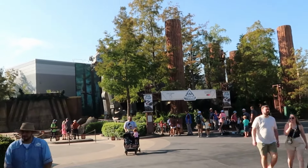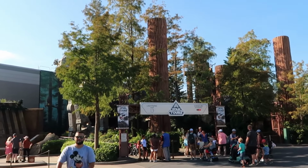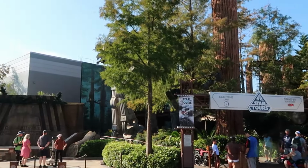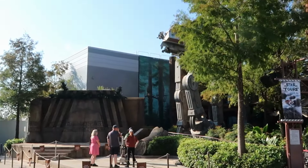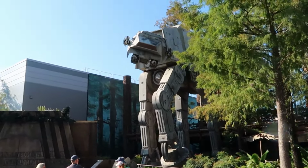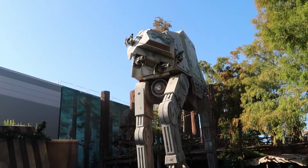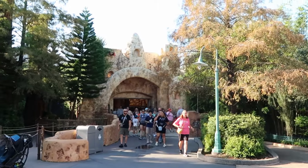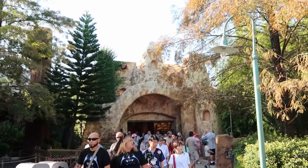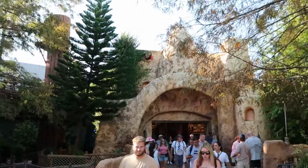Definitely a great time to come out and ride Star Tours, though. Right now it's only a 5-minute wait, pretty much just a walk on. You just get in line and head right on the attraction. But another really cool photo op that they do have a cast member out taking pictures. Check out the ginormous AT-AT right there, just kind of popping out behind the tree line. Let's actually make a little pit stop over here to the Star Tours gift shop, Tatooine Traders. It's located right at the backside of the attraction as soon as you get off.